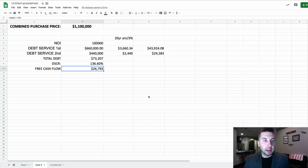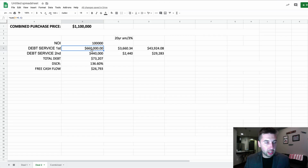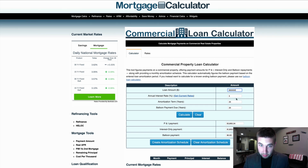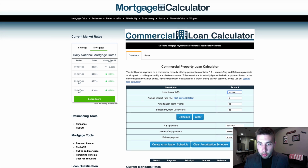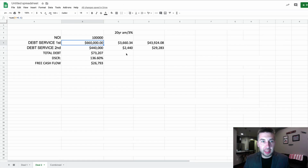Now, how did I do that? Real simply put, I just entered the debt amount into a commercial loan calculator. This is the one I always use. I entered it right here. So the first one was a $660,000 note, 3% interest rate because the guy said so, and I just kind of had to assume a 20-year AM. I just said it was a fully amortizing deal, and then the principal plus interest payment per month was $3,660 and change, and so I just copied and pasted that there. I did the same thing for the $440,000 note.